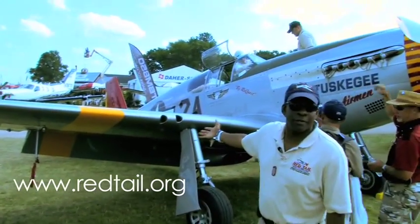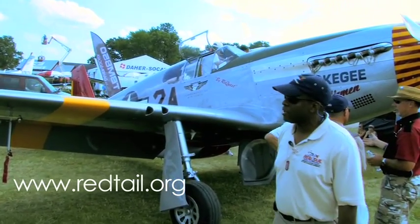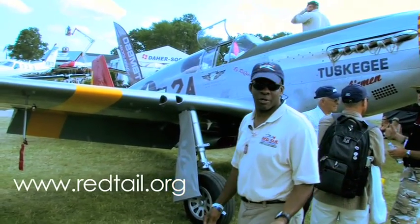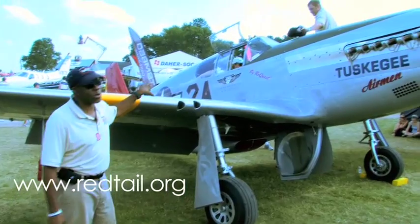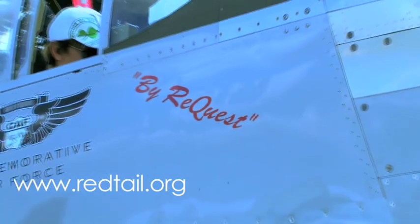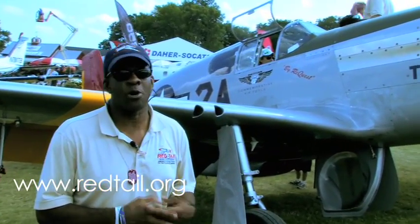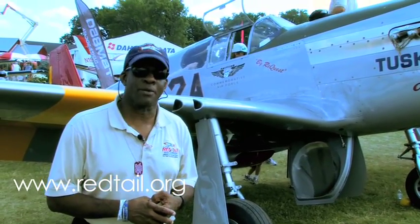On this side, you get a good look at the two guns on this wing of the total of 4 .50 caliber, 1,000 round machine guns. The D model Mustang with the bubble canopy typically has 6 machine guns. The by request lettering you have on the side reflects Benjamin O. Davis's command to all of the servicemen in his group to protect the bombers. And because of their success escorting bombers, they were requested on many, many missions and had an outstanding combat record.